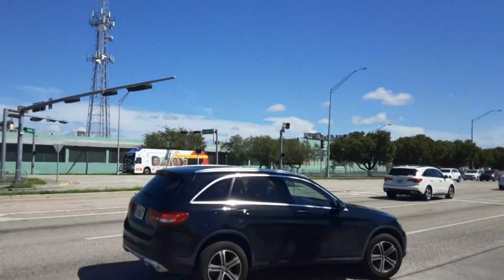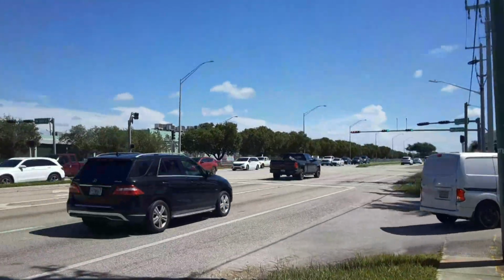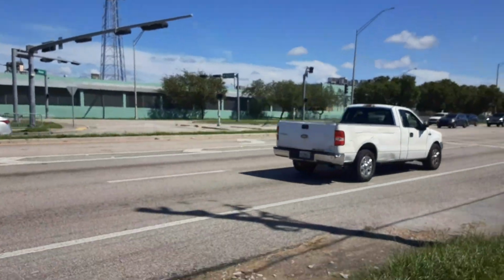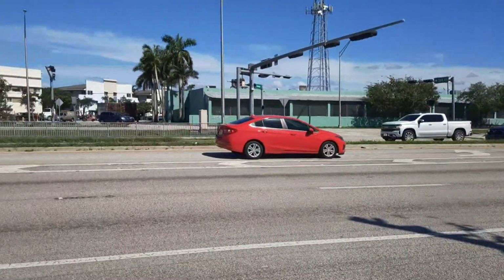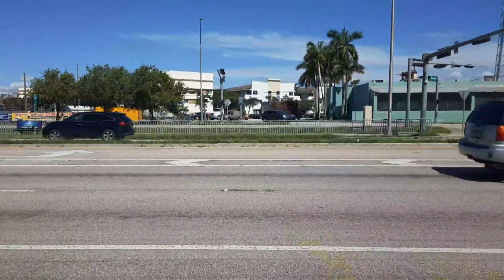Hello ladies and gentlemen, Railroad 82 here, your railroad archaeologist. So we're at Southwest 260th Street today. You can see on the sign here, Southwest 260th Street. This in front of me here is US 1. And that there, where those cars are stopped, the parallel one to US 1 is a busway.